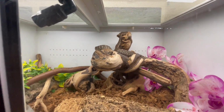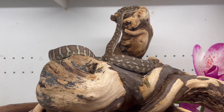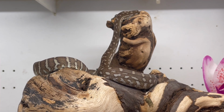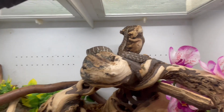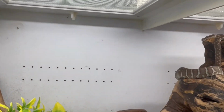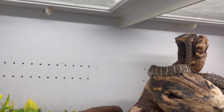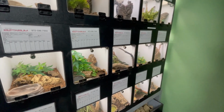Here's a Breedle's python. They're using their water as their fuel. It's really cool. Look at that. I was just perched up there on top of the log. So we can see all of the enclosures and what they have.